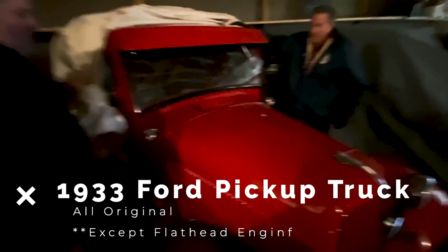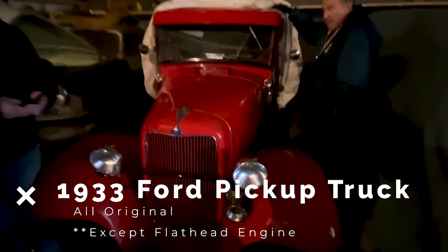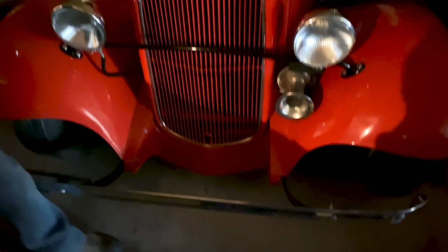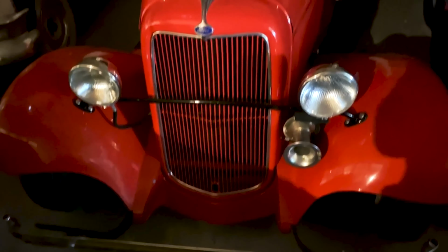This is a 33 pickup. It's all original. Wow. It's got a flathead, 50 flathead motor in it, but everything else is original. And this comes from Montana. There was not an ounce of rust in this car at all.